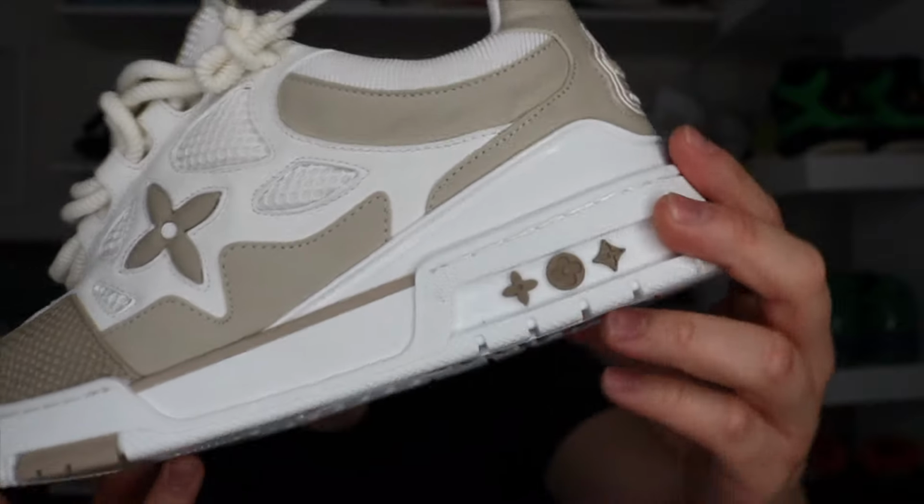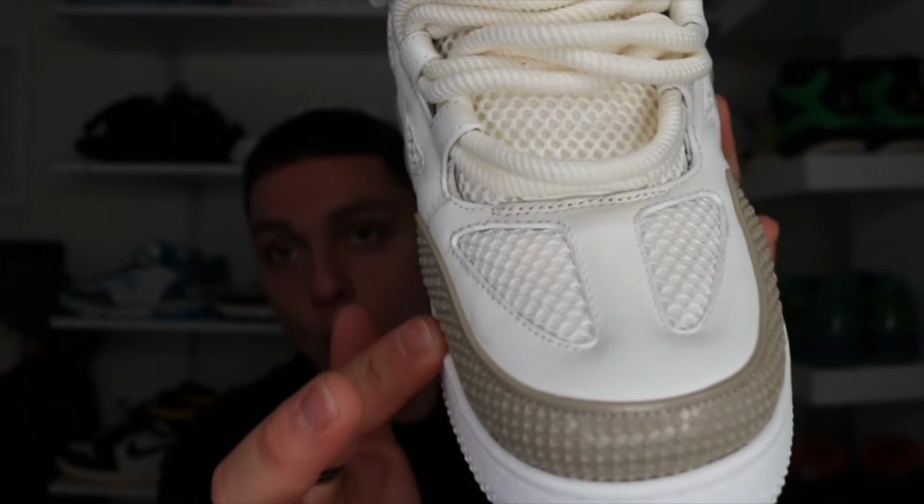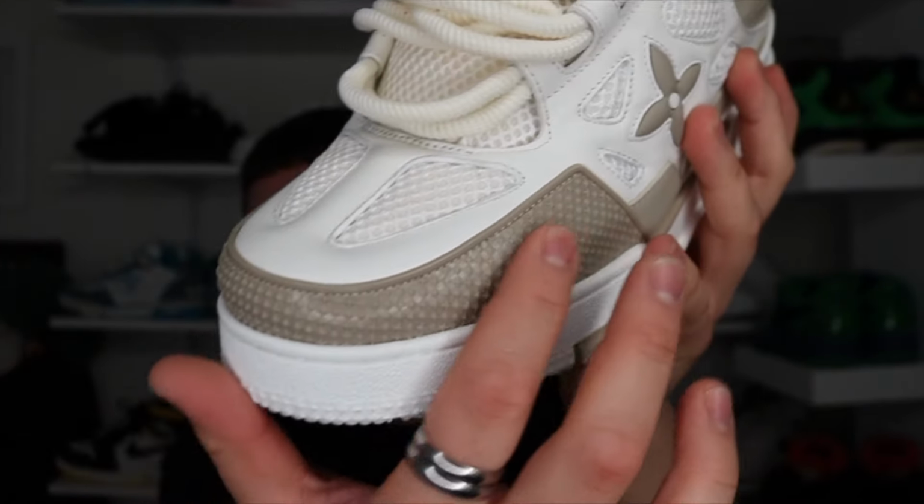The suede on the side too, the signature monograms. But the toe is also in this hard spiked rubber around the toe, so it's going to give you good grip. And it's really cool they pay attention to all these little details because these are all skater attributes. The cushioning near the back, the grip on the toe, these are all things that skaters need when they're skating.